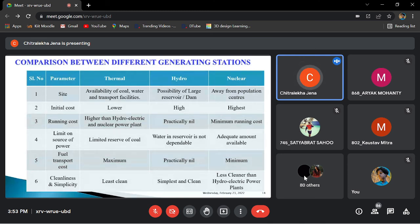Now, fuel transport cost is maximum for thermal, because the coal always has to come through the help of a train to the thermal site. Hydro, it is practically nil. Nuclear, it is minimum, because very little fuel is required.